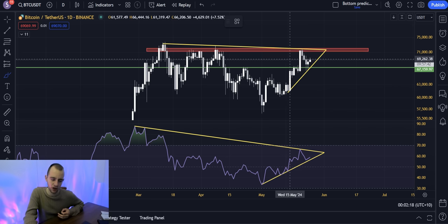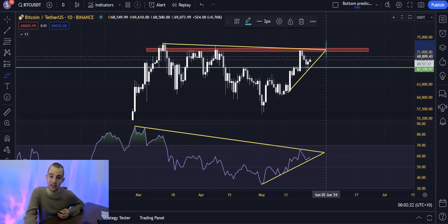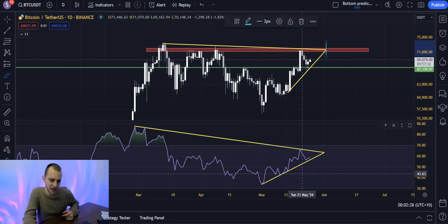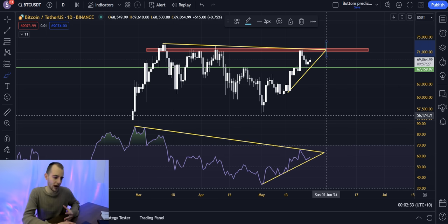Both these triangles in yellow on the price chart and the RSI have apexes around the 1st of June, meaning we're going to be seeing a move this month, probably within the next 2 or 3 days, let's be honest, okay? And they both indicate upside breaks due to the structural range, and how the range-based structure has occurred, essentially. So both these triangles look good.